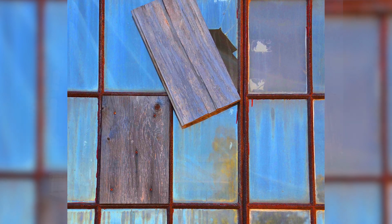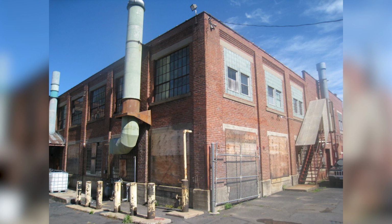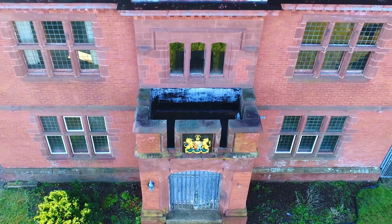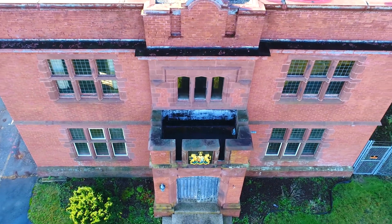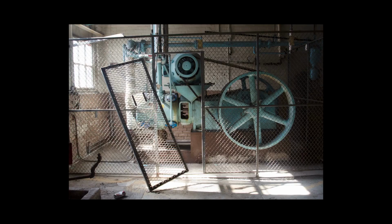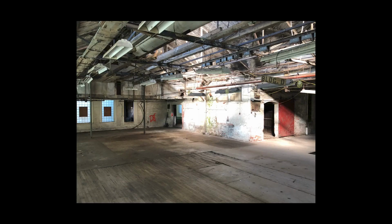Owned by a neighboring manufacturer since Ball and Socket closed in the early 1990s, the site was put up for sale. Despite an amazing location and historic legacy, there was only one interested party, a small grassroots nonprofit, Ball and Socket Arts. When I first walked in, I was just totally overcome with how incredibly beautiful these spaces are, and I immediately could see that it would be an incredible arts center.